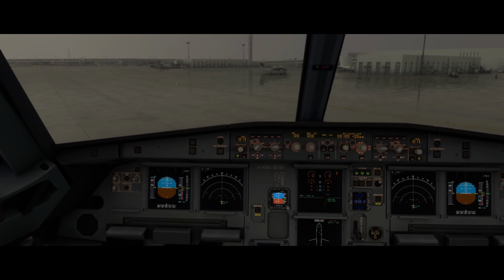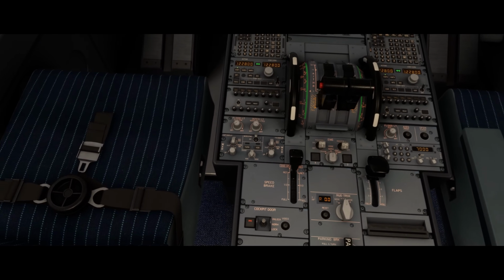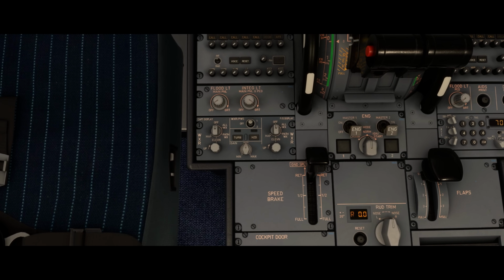Another one is we have this new weather radar unit. Now, it's called the Honeywell RDR 4000. This is a next generation of weather radar, so it's actually a fixed plate underneath and it digitally tilts itself. So there's no tilt control, it's all digital.